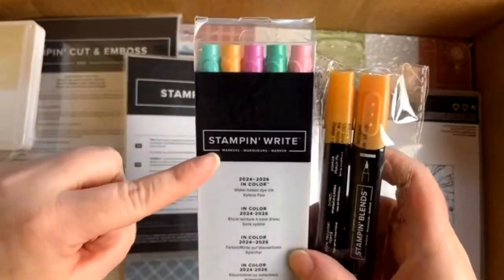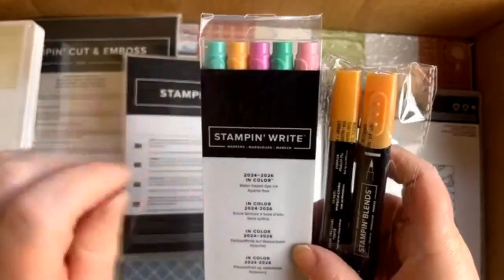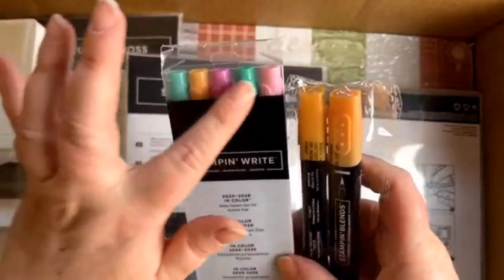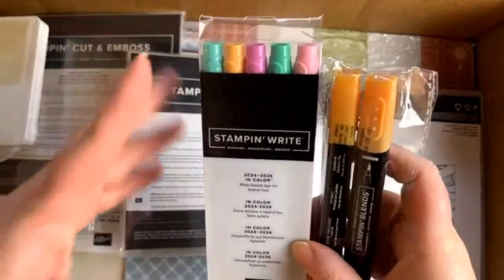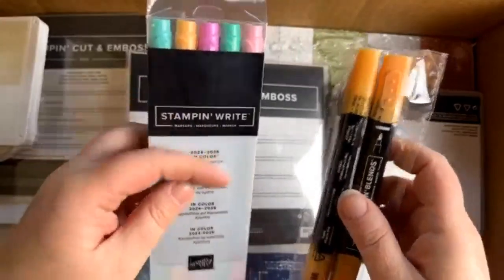Stampin' Write markers rather are water-based, which means you can take these markers and color directly onto a stamp and make a two-tone or three-tone sentiment or greeting or whatever you would want to do with that. It's safe to color directly onto your stamps.